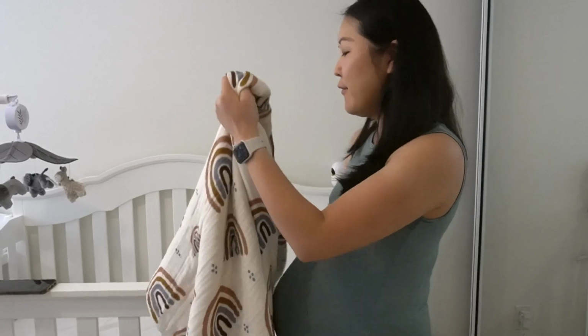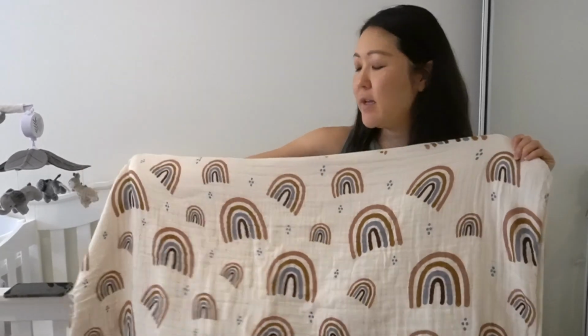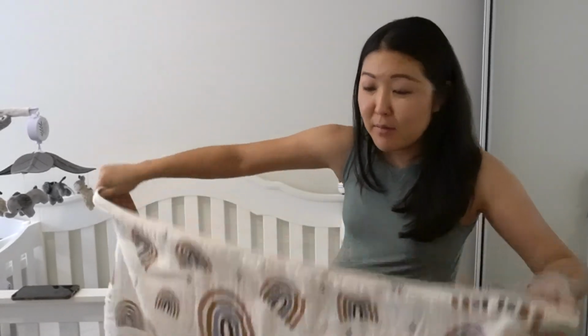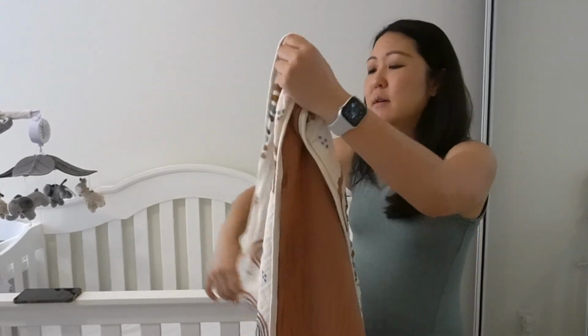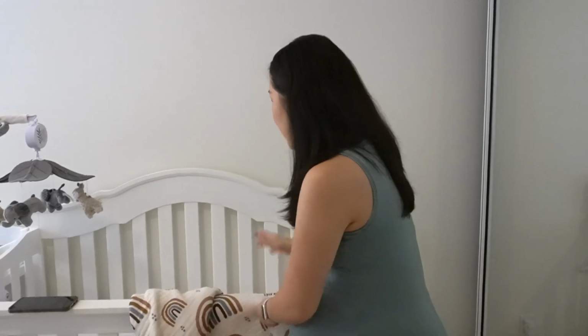Our next item is this really cute blanket that we have from Fighting Eel. It's soft and it seems really nice. We're probably going to put this on the ground when we want to put her down on something. It's washable and it seems very cuddly. So we'll be using this.